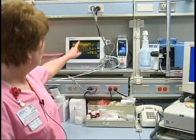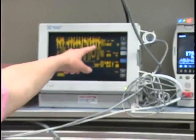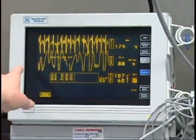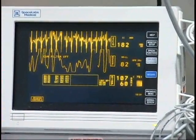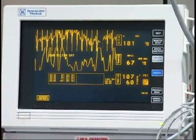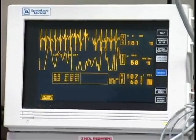All of our babies in the neonatal intensive care are on heart rate monitors. The heart rate monitor is going to look like this machine right here. And what you're seeing, this top line is giving you the baby's heart rate, and the second line is giving you the respirations. That way we can monitor the baby's heart rate and respirations constantly and never have to worry about whether the baby stopped breathing, whether the baby's heart rate slowed down.